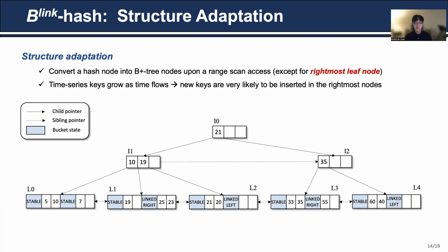But we always keep the rightmost leaf node as a hash node because, considering the characteristics of time series workload, it is very likely that new insertion keys will be larger than the existing keys inside the index, while incoming queries will access somewhere in the middle of the tree. Therefore, we keep the rightmost leaf node as a hash node for future scalable insertion performance. But we convert the other leaf nodes to B+ tree nodes for scan efficiency.